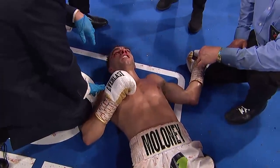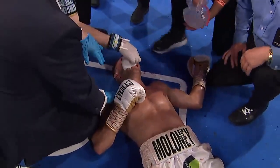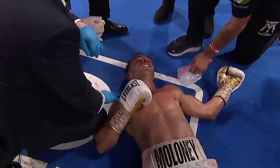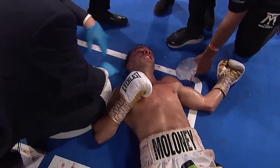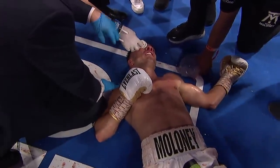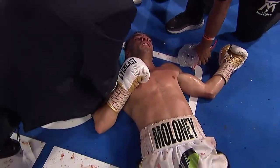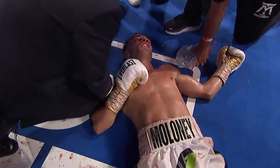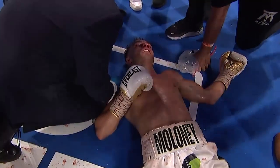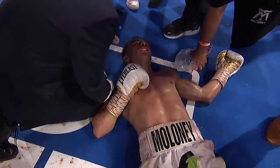Told you. I told you we set them up for one shot. Remember, his corner thought about not sending him out for the 12th round. They said he was taking too much punishment. And now this is how it finishes. As big a single punch moment of power as a fighter can absorb, and he absorbed it after 12 brutal rounds and being knocked down twice.